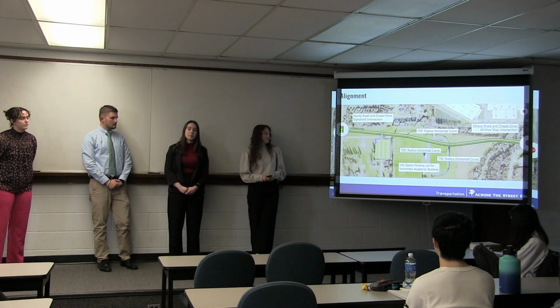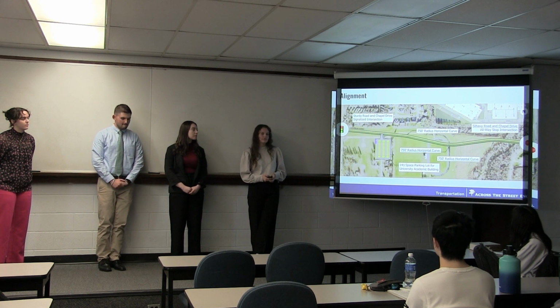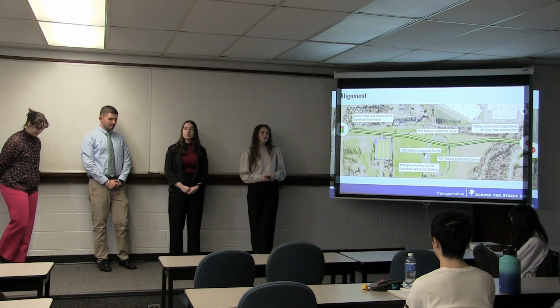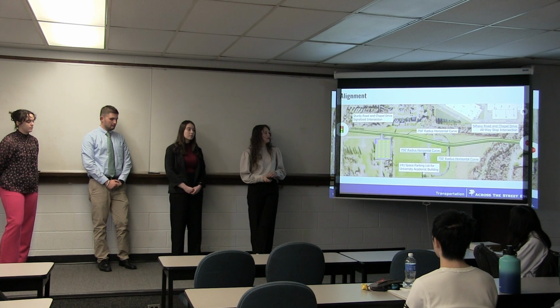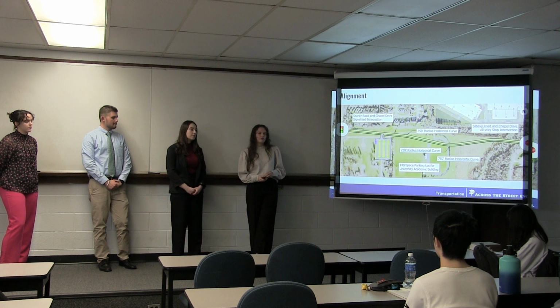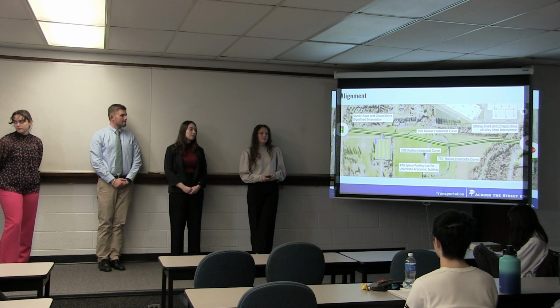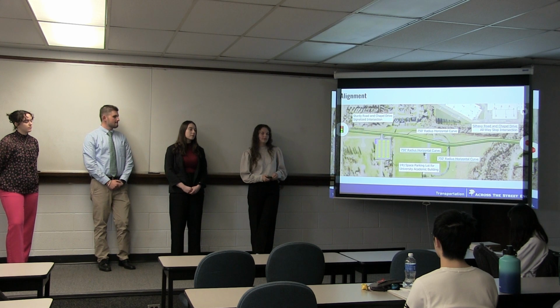From that, we have our alignment, and along this alignment there are 3 horizontal curves, and all of them have curve radii of 750 feet, which meets the standards of the City of Valparaiso. These were added primarily for aesthetics, but also to keep the speeds down on the road. In terms of the vertical alignment, the lowest grade that we have on the road is 0.52%, and the steepest grade is 3.58%, which meets the minimum and maximum requirements from the city of 0.5% and 8% respectively.